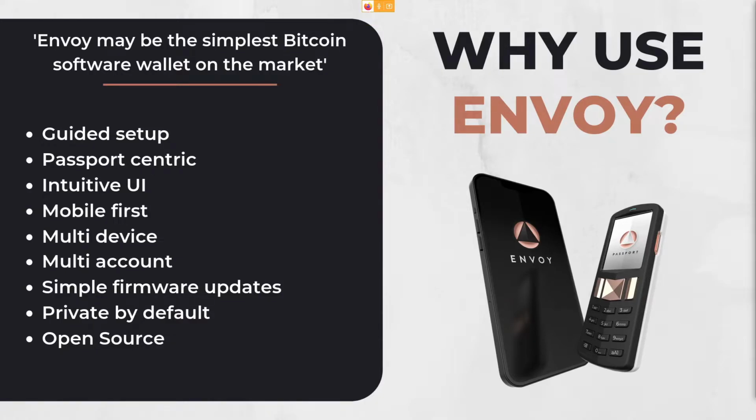As I was saying, Envoy also allows for firmware update management. We ship Passport with a micro SD card, and we also ship it with two adapters, one that fits iPhones and one that fits Android phones. So when you get that notification that your device is due a software update, all you have to do is pop that SD card into the adapter, pop the adapter into your phone, and tap update on Envoy.